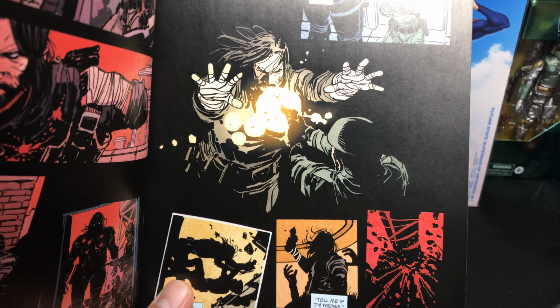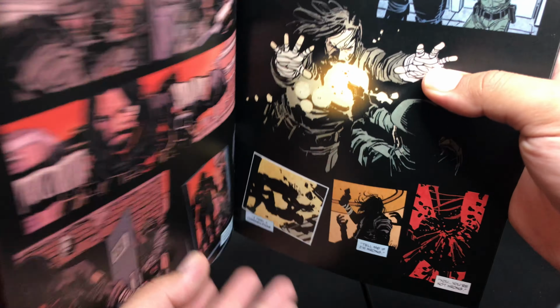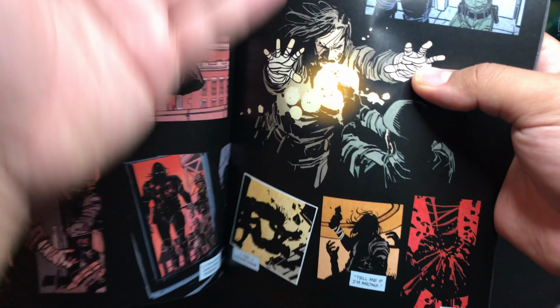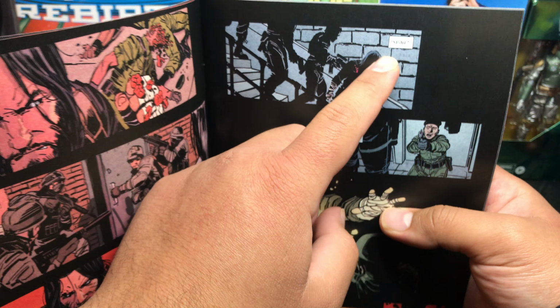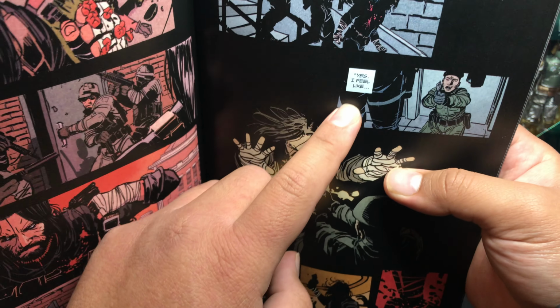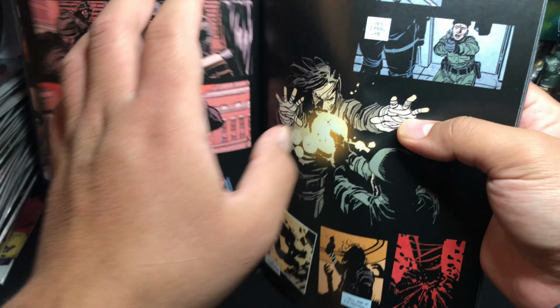It depends on what comic book it is, but if you're giving me something like this where there's no dialogue, at least give me something to look at. Don't give me no dialogue, or these two tiny little conversational bubbles here, and then expect me to just be okay with it.